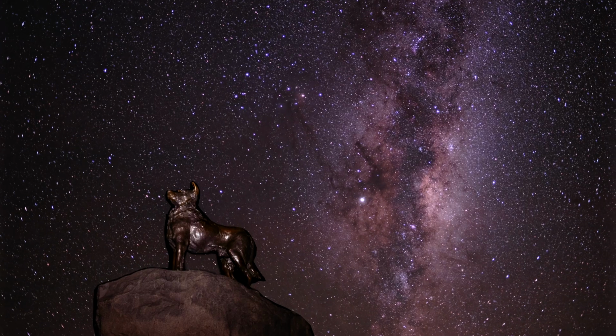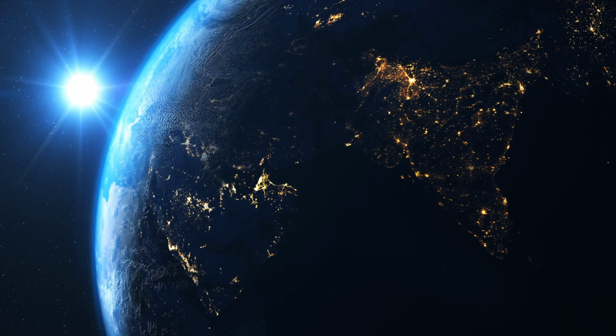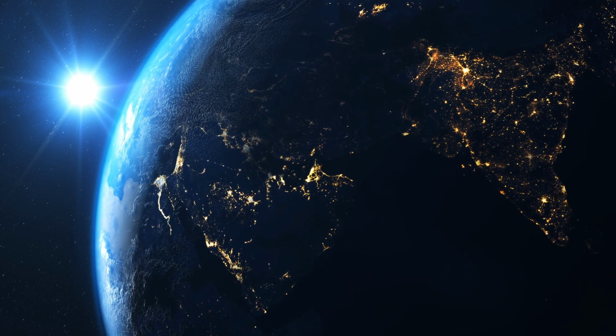So if your goal is to capture the Milky Way, which is like the most popular thing to photograph in the night sky, then there are a few things that you will have to consider. One of them being the time of the year, and another one being whether you live in the northern or the southern hemisphere, because then the Milky Way season, as it's called, will actually be slightly different.